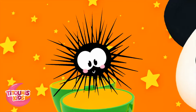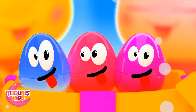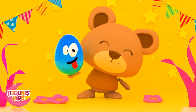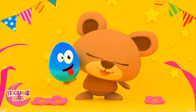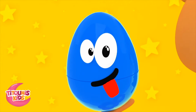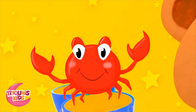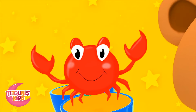Let's open another egg. The blue one. Mech, mech, mech, what's hiding in the egg? One, two, three. A big red crab. Wow!